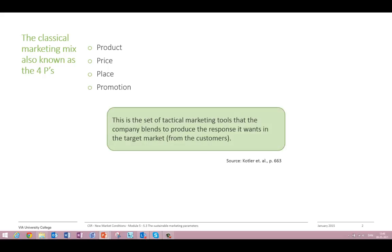Starting with what is the classical marketing mix, or the mix of the 4 Ps. It's the product, price, place, and promotion. This is a set of tactical marketing tools that the company blends to produce the response it wants in the target market, or the response it wants from the customers. So these are the tools a company can use when it addresses, gets in contact with, or sells something to the customers.